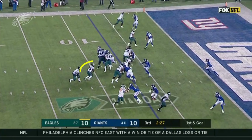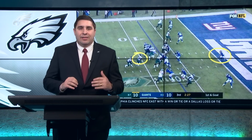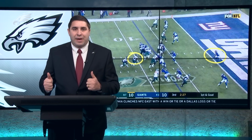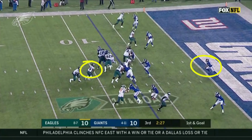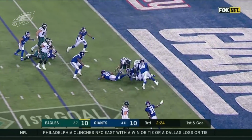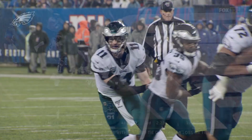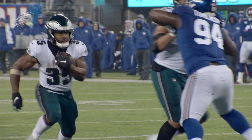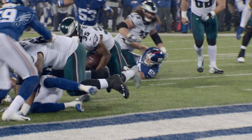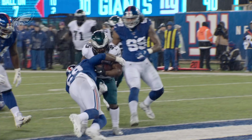That means that Boston Scott is going to be one-on-one with a safety. Every run scheme in the book is going to say, you know what? If we got our running back one-on-one with a defensive back, we've done our job. And that's exactly what this scheme does. Great execution here. We can let it run. Boston Scott's going to play off the block from Vaitai, lower his shoulder through contact, and power into the end zone. Eagles take a 17-10 lead. Just an outstanding day here for Boston Scott. 3 touchdowns on the afternoon helped the Eagles in this victory.